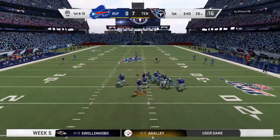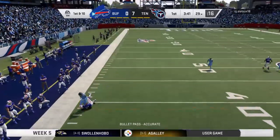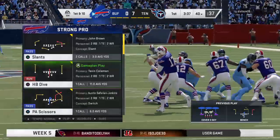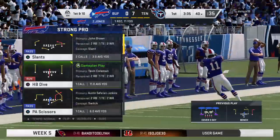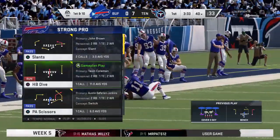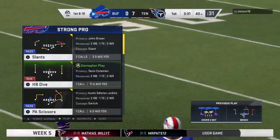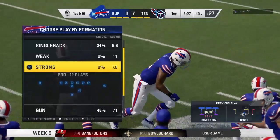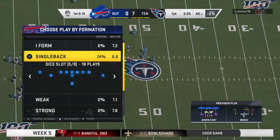Throwing now is Allen. He'll get this one complete to Zay Jones. A gain of 11 to kick off the drive, and it's a quick first down. Jones last year led the Bills, 652 receiving yards, 7 touchdowns, more than doubled his production from 2017. Now they're hoping for an even bigger bump this year.